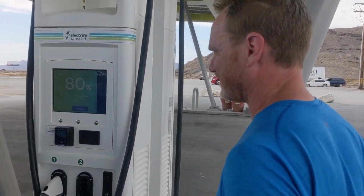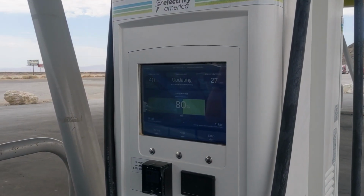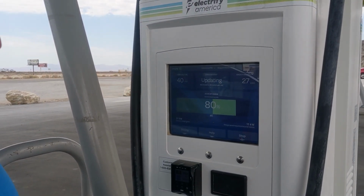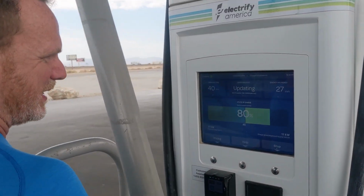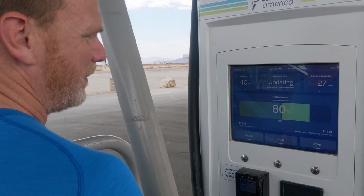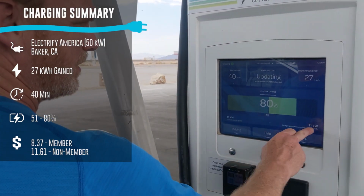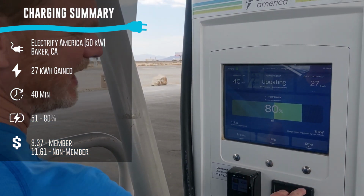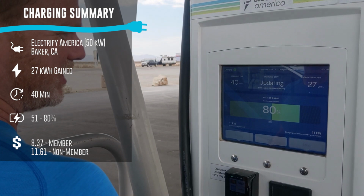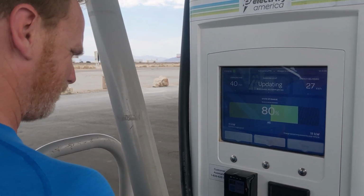That was a longer stop, but that was like perfect. Yeah, we had time for lunch. We might as well hit stop. 40 minutes. Wow, how was that 40 minutes? Yeah, most of that was in line for sandwiches. That's true. I'll go ahead and hit stop. So we went from 51 to 80. It's a slow charger. We got only 27 kilowatt hours.